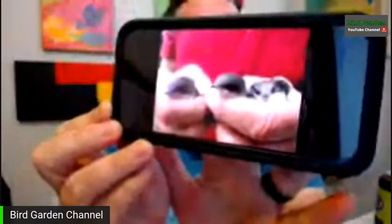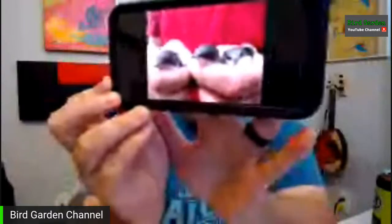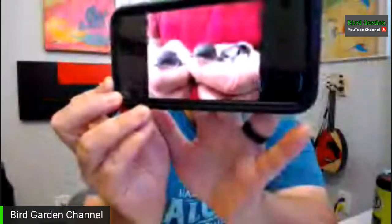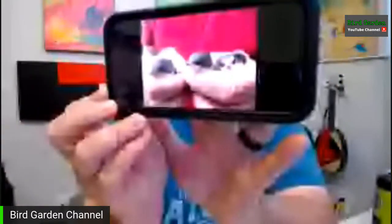Oh my goodness. Oh, these baby tree swallows. Are you ready for this? This is your cute fix for today. 37, 38, and 39. Oh my goodness. And they're about ready to fledge. They're fully feathered. So they will be out there.